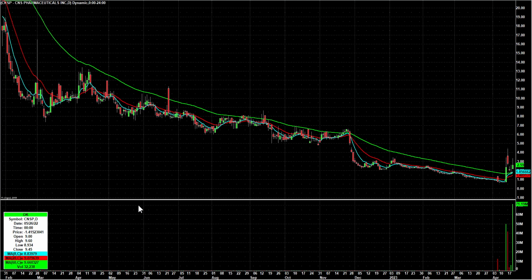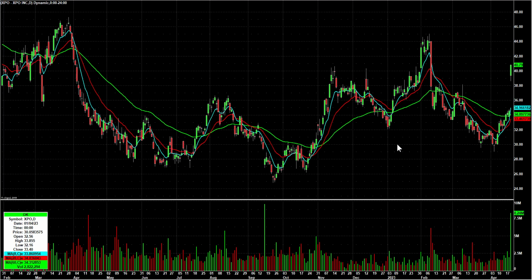Gonna go right to it here. CNSP, big volume today, closing well off its highs, but it's been holding up pretty well. I'm gonna keep that on watch for tomorrow. XPO, I know you guys know I'm in cash every night, so these are things that may give a trade tomorrow, but I feel like that needs to be said every now and then.